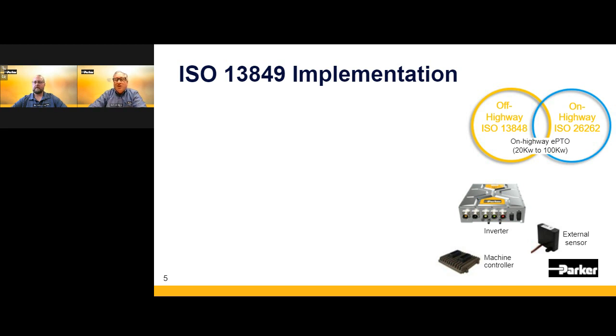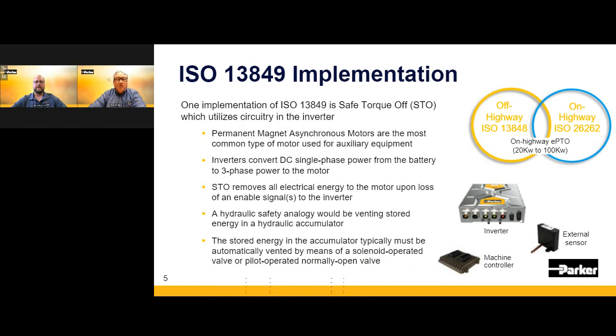And so, from our standpoint, we're looking at primarily the inverter or multiple inverters on a piece of electrified mobile equipment. We've got things like external sensors that provide information to the inverter and a machine controller that governs the overall hydraulic and system operation. So when we talk about safe torque off, that really resides in the inverter. We'll go through some more detail.